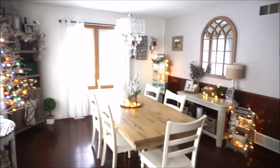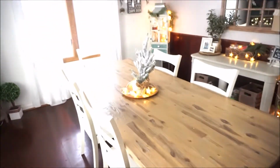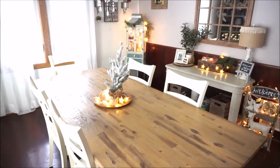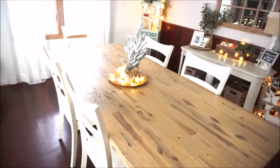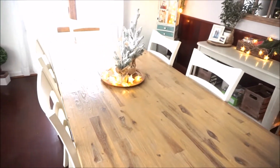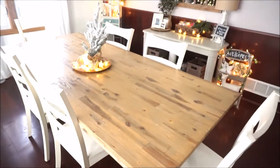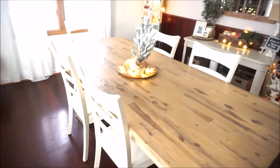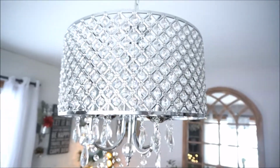So let me take you guys to the center of our dining room, and we have our dining room table. We purchased the table and the chairs from Value City. The chairs were part of a different table set, but I liked how they looked. I liked the contrast between the wood tone and the white chairs, and so I just had these paired together, and I love how this looks. I do wish this table was a little bit bigger, and that is definitely something that I would like to change in the future. Our chandelier came from Overstock.